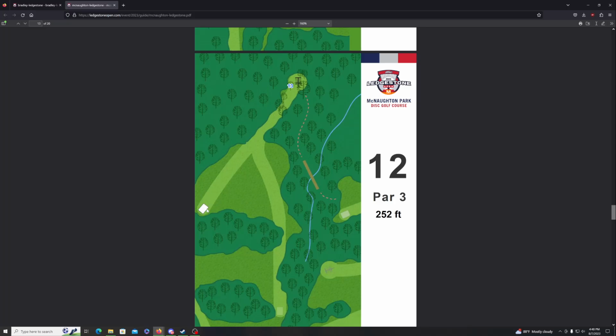Now, this one, pretty tight through here. All this is open. Gets to about 10 to 15 feet wide in through here to the basket. I actually pured it all the way through. Went a little far, about 20 feet past, but I did make my putt. So that was really nice. I was like, great, back on track after that stupid 6. Let's do it. We're doing great.